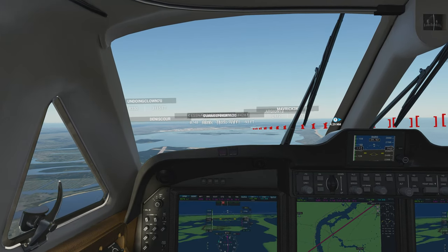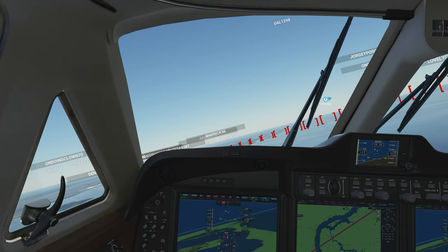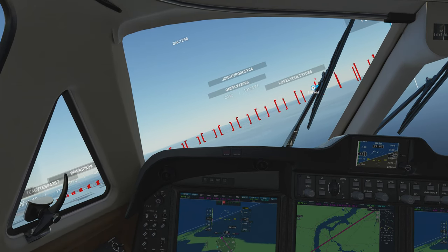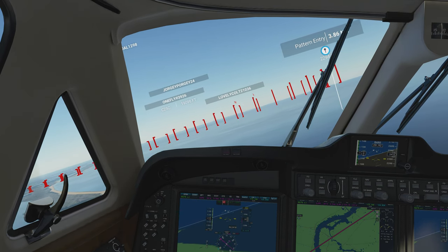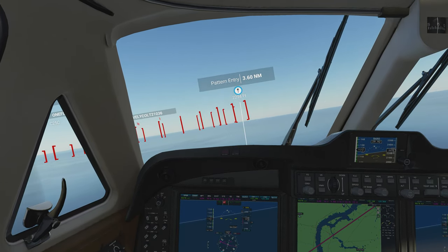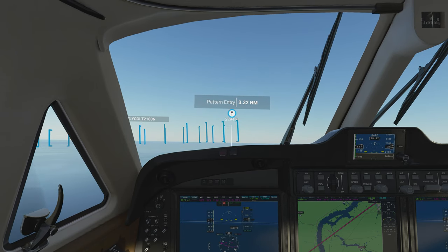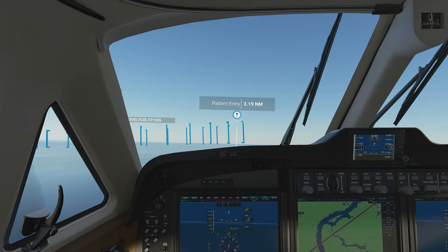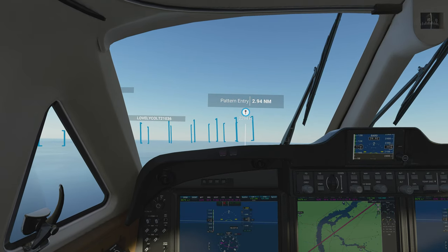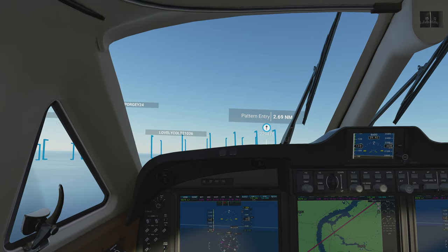Alright, there's our landing pattern. Let's go ahead and go get into that. Nose up just a little bit, give ourselves some vertical headroom. Also help us burn off some speed. Slowing down a little bit too much though, so I'm going to throttle up. I do want to climb and maintain a reasonable speed.